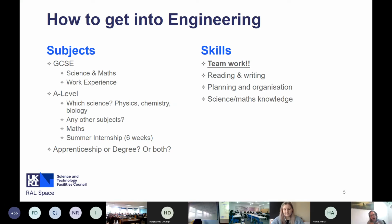I actually did my work experience in a shop, and this was really valuable to me because I could boost my communication skills. I was actually quite a shy person at school, and I wanted to get some work experience that would help me talk to people. So that's what I did. And then in your A levels, you might think about which science you want to do, or which other subjects as well.